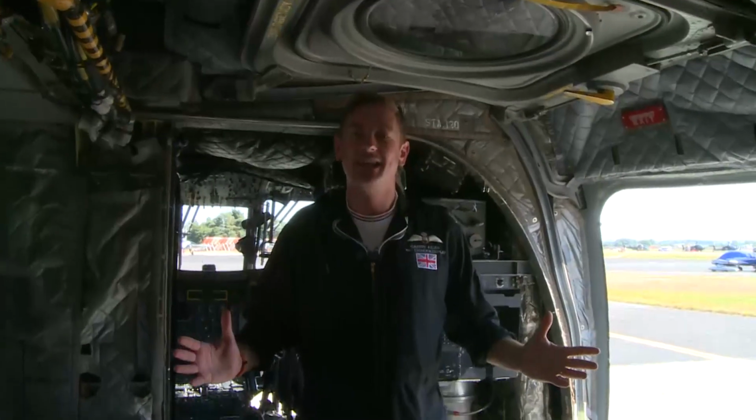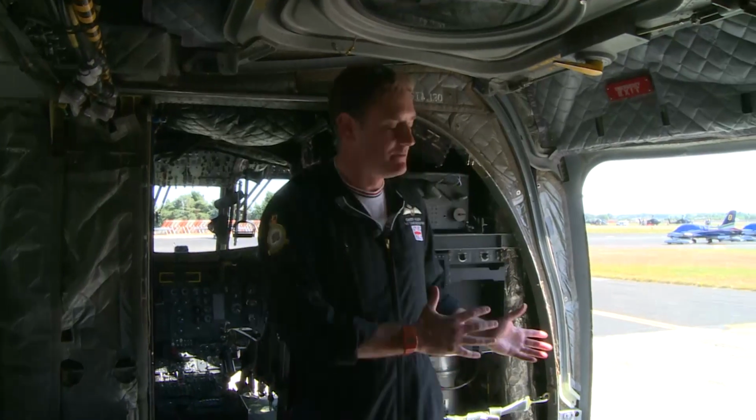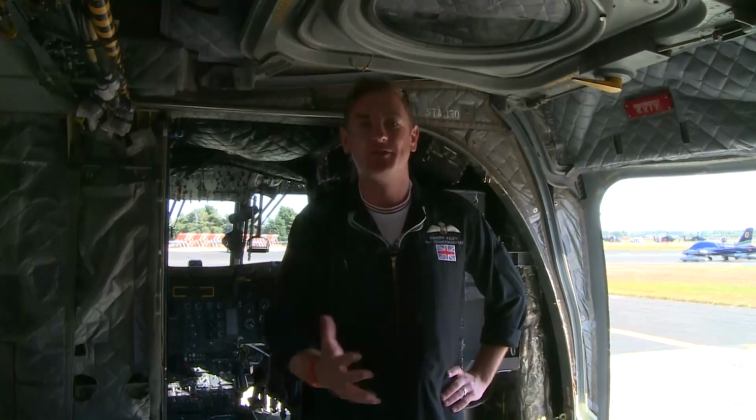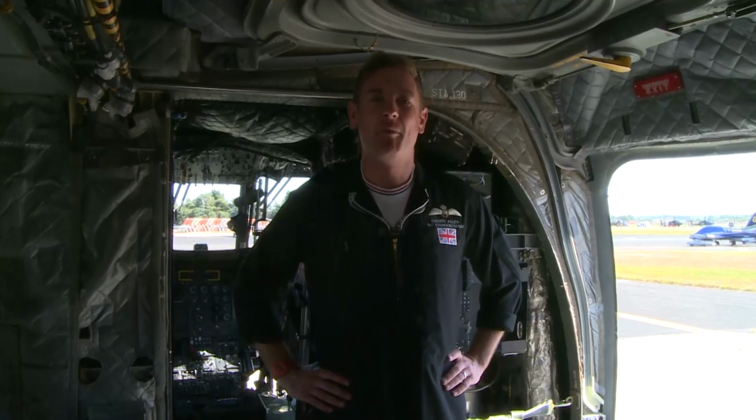So the cabin area really is the domain of the 2 crewmen that we normally have on board. On operations, we have weapon systems both in these doors and on the ramp, and they're operated exclusively by the crewmen. And additionally, the crewmen are responsible for the freight and any troops we've got in the aircraft, so they really are key to the overall operation of the aircraft.